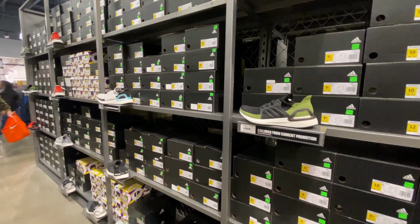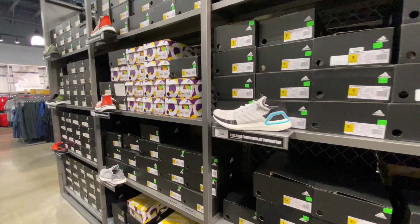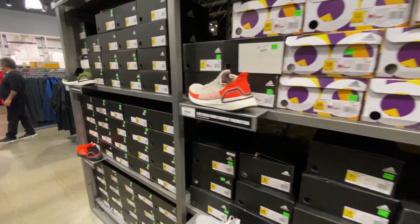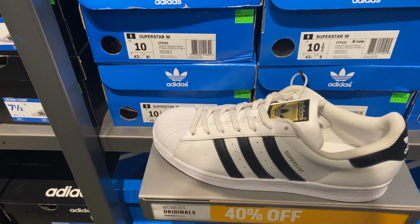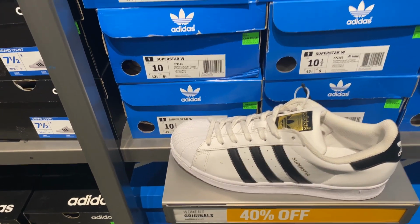And they have the Ultraboost 19s here. They're all retail price. So no discounts on this wall and these colorways here. So we're here at the women's sizes. They have the classic Superstars in different colorways, size 6 to 11.